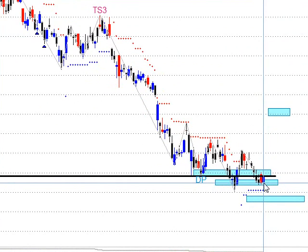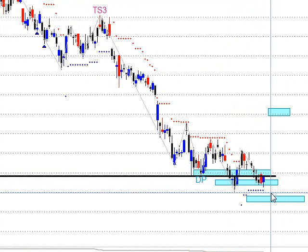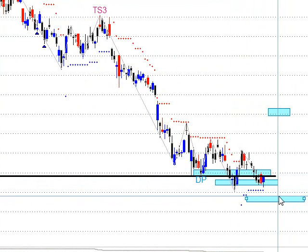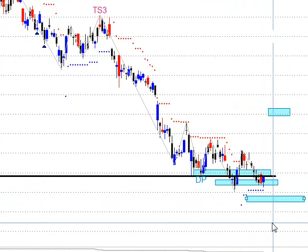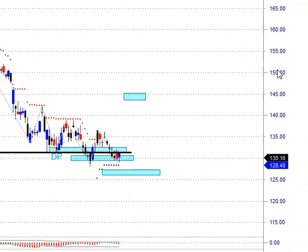We haven't quite gotten that bounce. We're in the middle of July here. So we're going to keep watching this. If this breaks down, here's your next support. That'll come in right around the 127.25 area. If it does take out the 125 area, then like I said, we could have room for more downside.